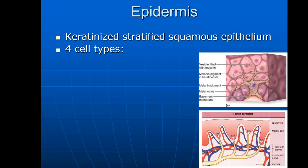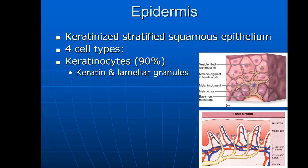There are 4 cell types present. Most of them are keratinocytes, which contain the protein keratin. So remember, some cells fill with keratin as they're moving towards the surface of the skin, as they're migrating towards the surface. They also have these molecules called lamellar granules, which help form a waterproof layer on the skin.